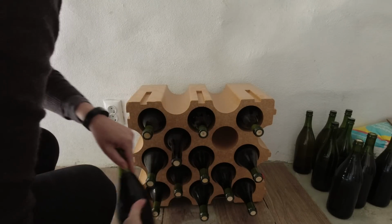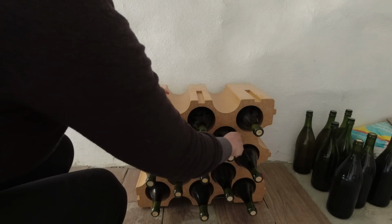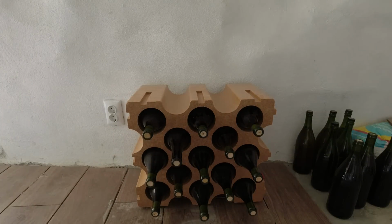I'm very interested to see what's going to happen this year, as I may follow the same process with the same winemaker again as well.